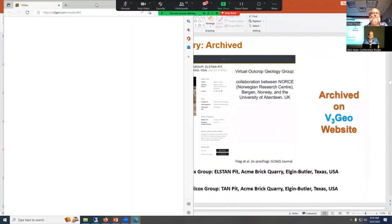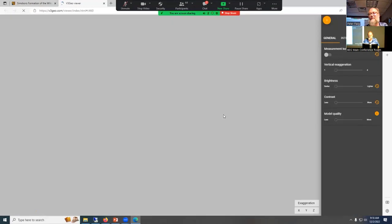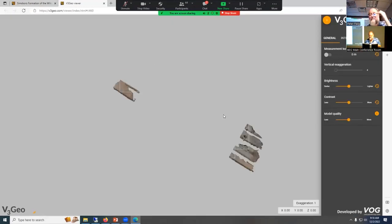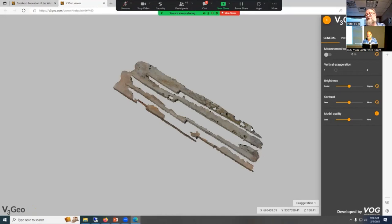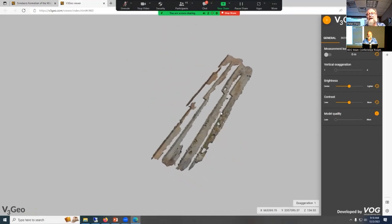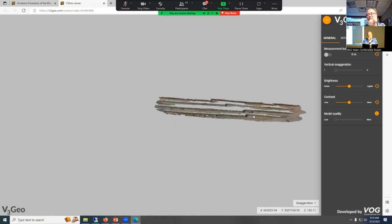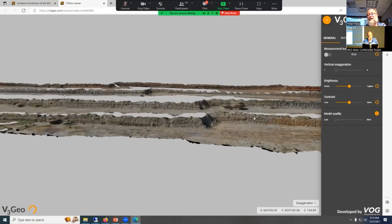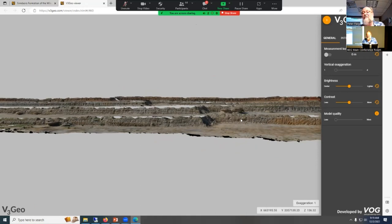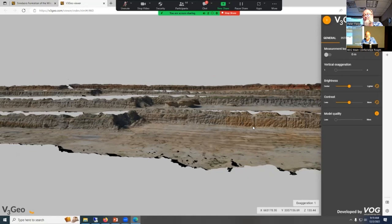There we go. Okay. So it's archived on this website and you can click on it. And here it is. Okay. He says, okay, there it is. All right. And you can change the quality of the model. This is the model of the outcrop belt. It looks very weird because I didn't fly in a down looking form because the outcrops were tiered and I didn't have a lot of time to do this. But what's cool is they're available for free on this outcrop, right?